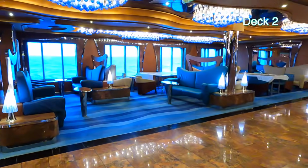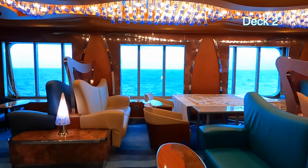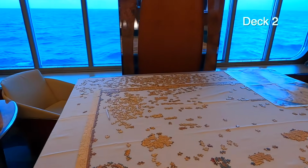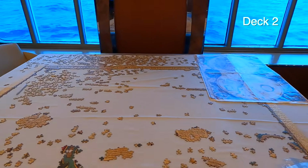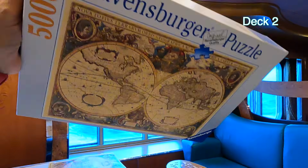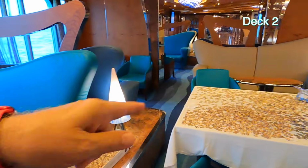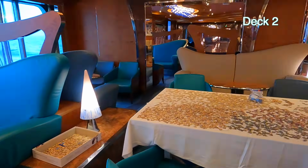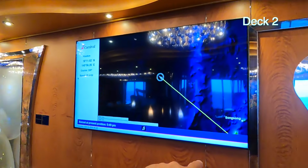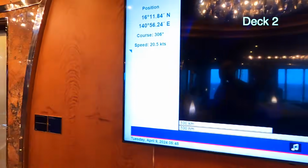One of the things I like about this ship is lots of seating. And the entertainment director has purchased some puzzles. And this is like the third or fourth puzzle they've had out. It's a 5,000 piece, so it's spread across several areas. But you're welcome to come here and work on it. Here's our position. This is Guam. That's where we were yesterday. Of course, this thing changes. I can't change it.